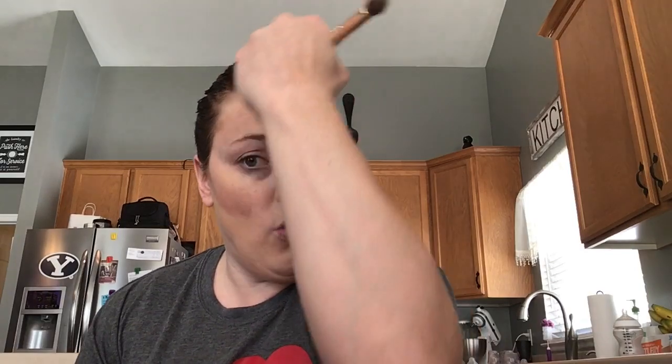And I'll do this side, and like I said, my right hand doesn't work as well, so sometimes blending this side can be a little difficult. And then on the forehead, you go like this. And again, you want to see the shadow. That's the whole point, so don't let the shadow scare you. If you see a shadow, that means you have enough. If you're not seeing a shadow, then you might need to do a little more.